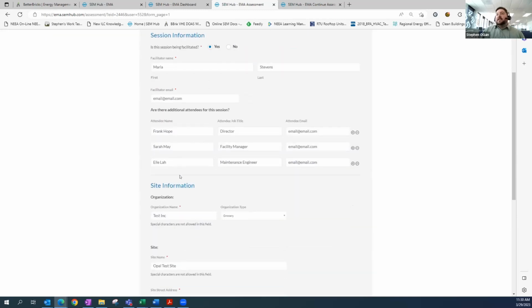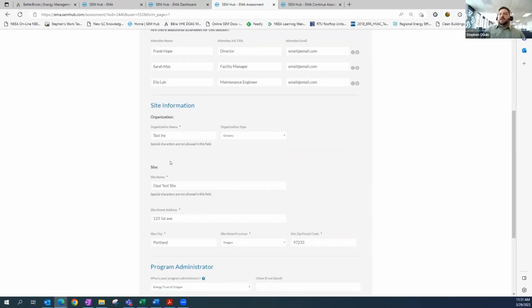the site is attending. So typically those people would include site managers, finance managers, potentially operations people, maintenance engineers, maintenance managers, procurement and facility managers. Basically anyone that plays a role in the decision-making and implementation of energy management policies at a specific site for an organization. And then we kind of get into some more of the basic contact information.